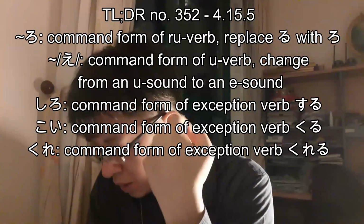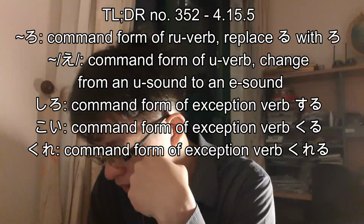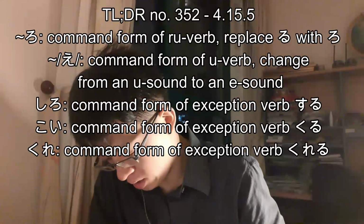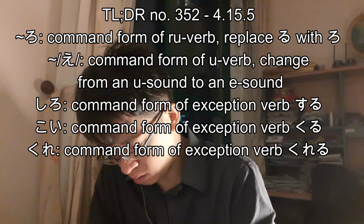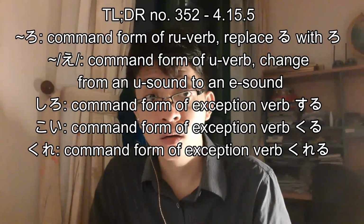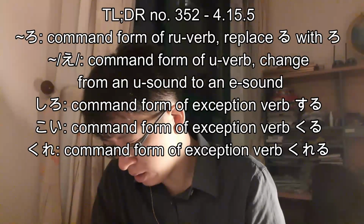Example: Suki ni shiro. Do the thing that you like. Do as you please. Okay. Ike, go away. Okay. Ike. Iku, the ku becomes ke because it's an e vowel, okay. Yeah, that makes sense.